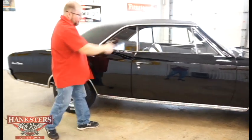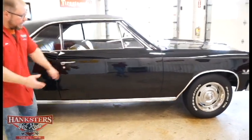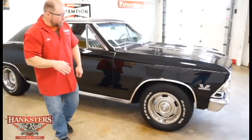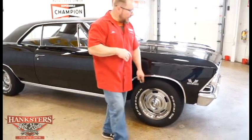Again, passenger side closes nice and easy. All of your bright work, you can see how nice a condition that is. Even the lower body moldings. Sitting on 15-inch factory steel rally wheels also, beauty rings and centers all intact. And we've got a nice set of BFGoodrich Radial TA tires here.